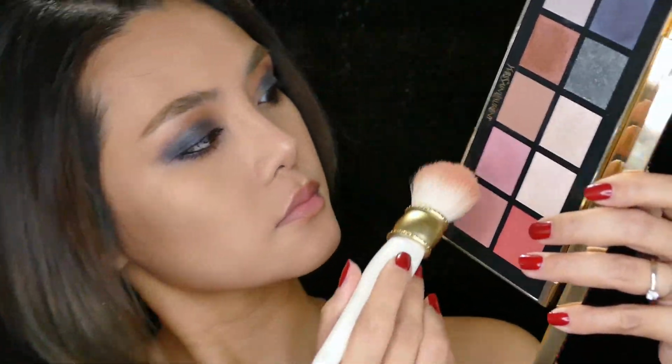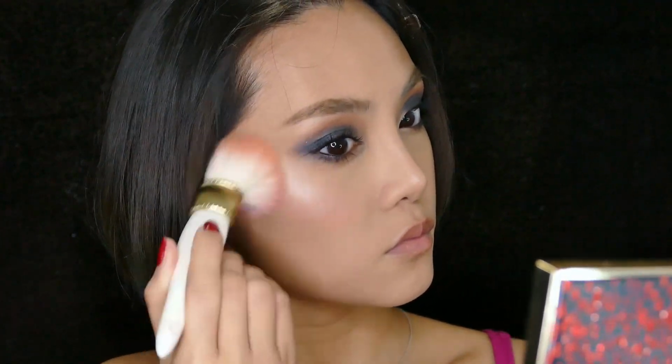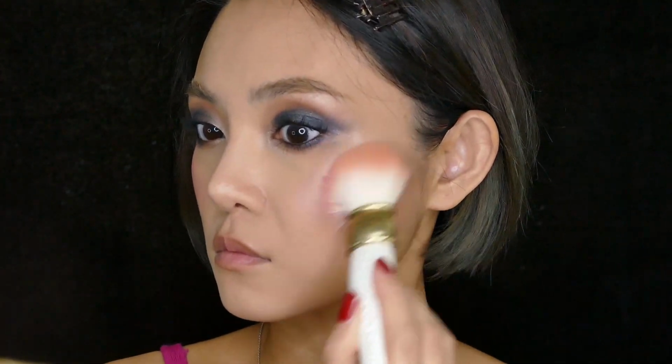Now I forgot to mention that I'd already applied a little bit of the contour powder under my cheekbones earlier, so I'll be moving on to one of the blush shades. I chose what I thought was going to be a matte mauve pink, and boy oh boy was I surprised when it went on with the most amazing gleam. It looked like my cheeks were glowing. It really highlights and emphasizes the cheekbones, so I really didn't want to mess it up by applying one of the highlighters. I think this is more than enough on its own.